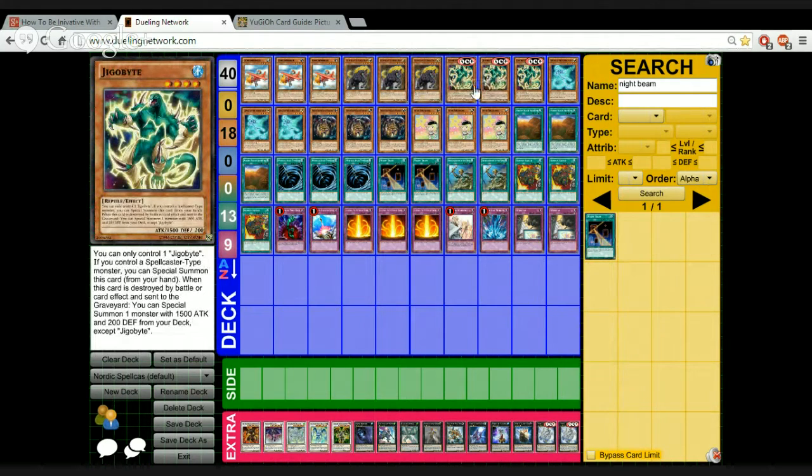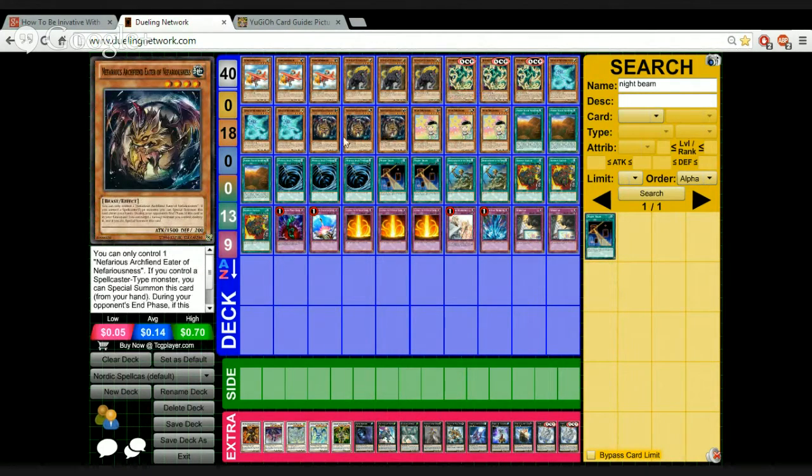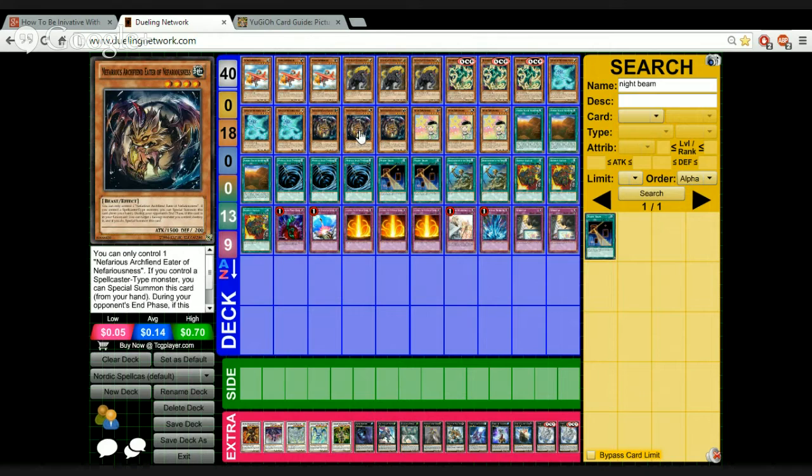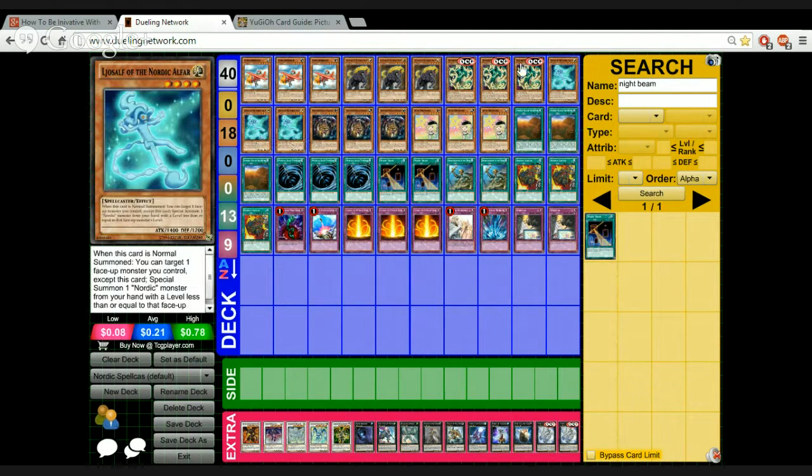Now, I thought, what else works well with spellcasters? Nefarious Archfiend Eater. It can special summon itself if you control a spellcaster monster. But this guy doesn't just have synergy with spellcasters. He has synergy with this. Because if it's destroyed by battle or card effect and sent to the graveyard, special summon one monster with 1500 attack and 200 defense, which Nefarious Archfiend Eater actually can do. It actually can summon it because it has 1500 attack, 200 defense. So this works with this and with this.